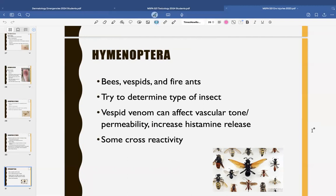For example, honeybees only sting when they're provoked, but their venom tends to have a greater elasticity than other venoms. But they only sting once and then they die. Africanized honeybees, or killer bees, quote unquote, can be more aggressive, and when they sting, they release a pheromone to attract other bees.